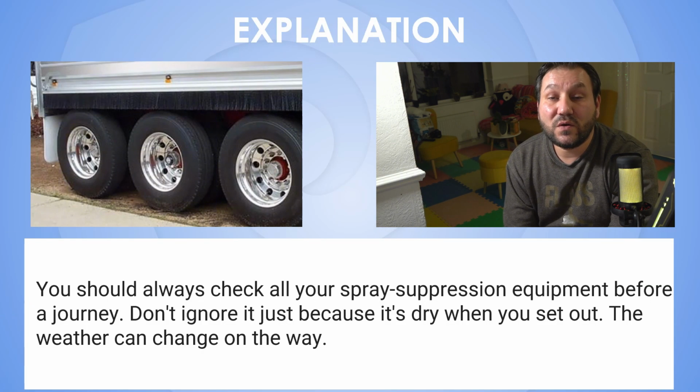Explanation. You should always check all your spray suppression equipment before a journey. Don't ignore it just because it's dry when you set out. The weather can change on the way.